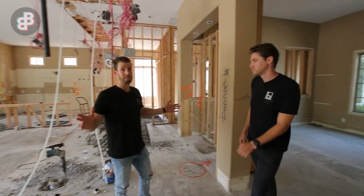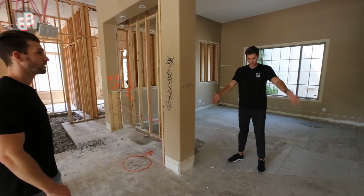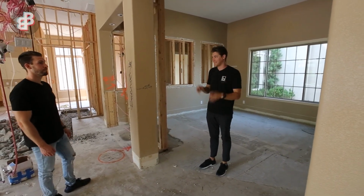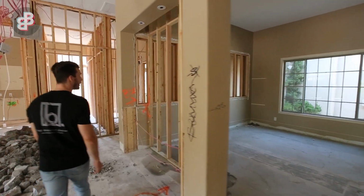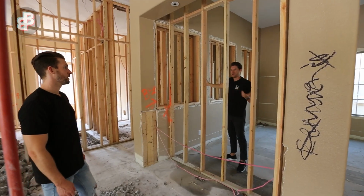So before we head to the master, let's talk about the office and what we're doing with the office. What it used to be was this was your entry to the office. It was open. We're actually going to enclose it, but with glass. This over here had a pony wall, so basically an upper window to look out, and then 3 more upper windows to look into the hallway.